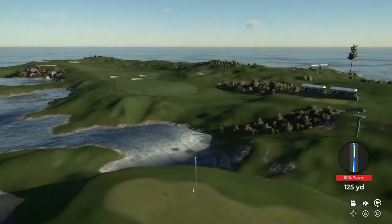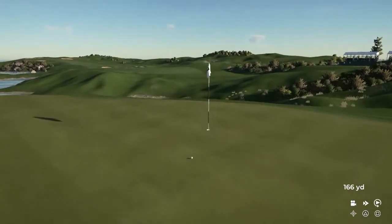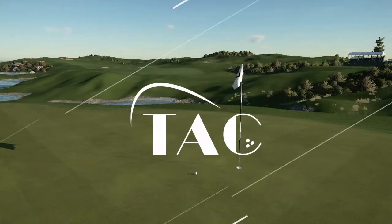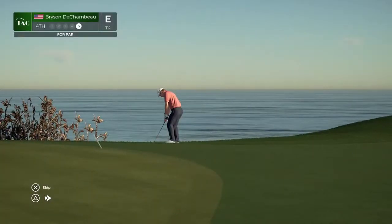Well, we're hearing some excitement elsewhere on the course. Outstanding approach shot. Of all the shots that I like the most, that one ranks right up there. Let's go to our man John on the ground. There's something brewing down there. Let's find out what it is.